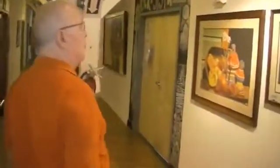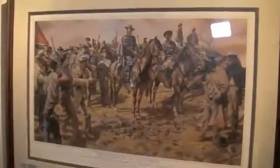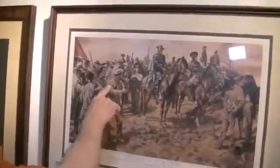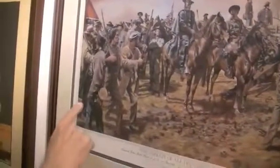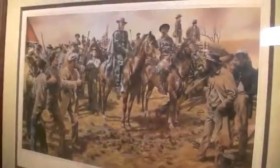This is a Civil War painting by one of our resident artists. And some of my children have posed for him. This character here is my son, Bubba. And I've got another son that's in here too, but I can't seem to find him right now.